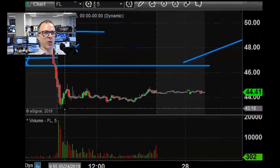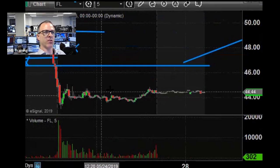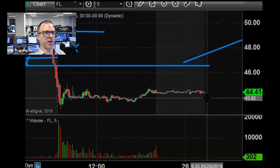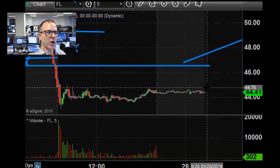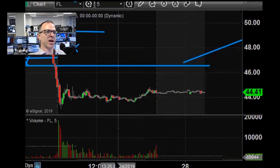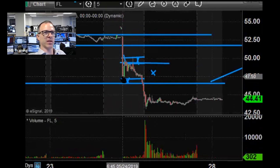It put in its low on the open at 43. Then there was some accumulation at 44 for a couple hours. It tried to break down a couple times, but the buyers went out into the close. As long as it's above 43.90, I would actually be long some of it. Then, looking for the bounce, if it retook 45, held there for a little bit and broke to the upside, I'd look to play it back up to where the down move started from the pre-market on Friday, 47 to 48.